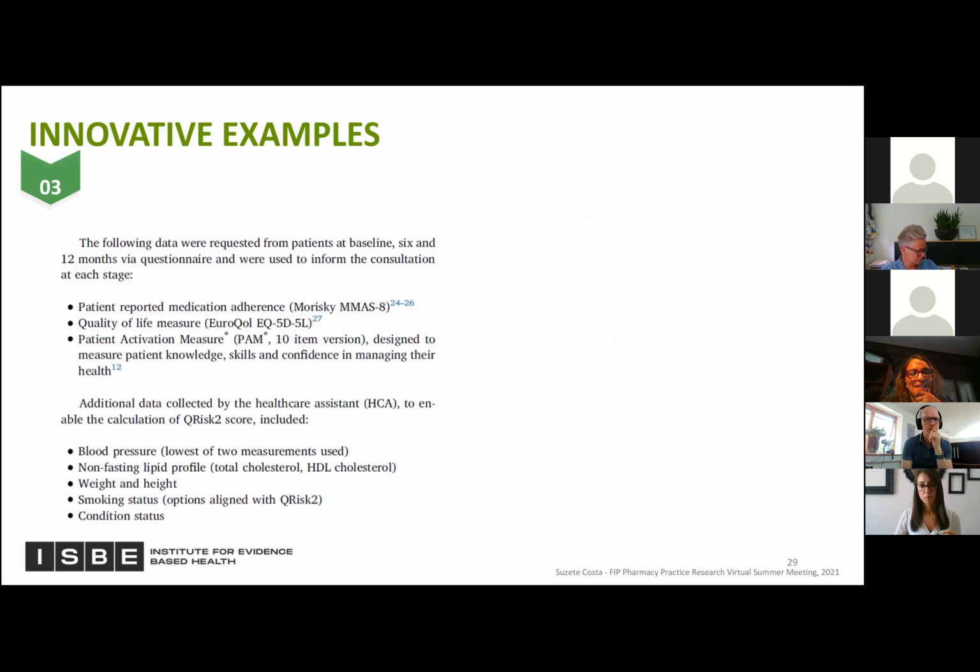Okay, so in this slide, I copied this from a very, I have the references in the next slide. So I've joined a couple references for you, for those of you who want to look further in this area. But right now, what I wanted to have you look at this bit of information. So it says that the following data were requested from patients at 3 points.